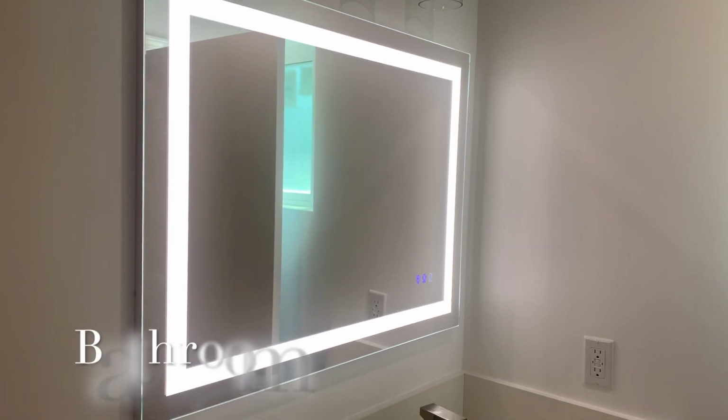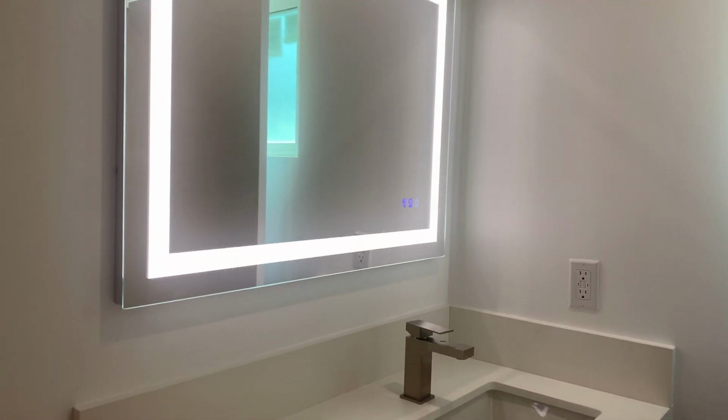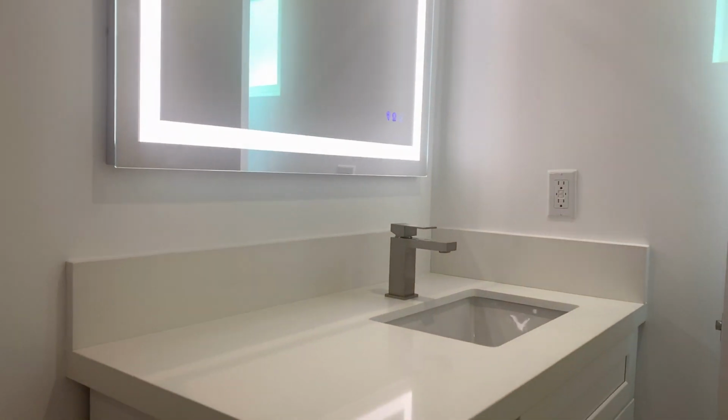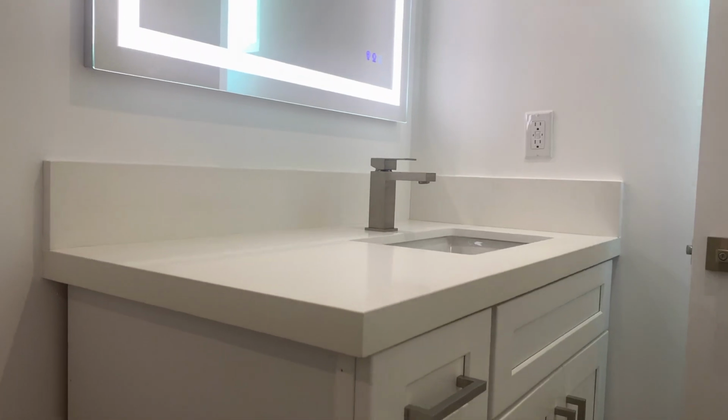Now, our bathroom. This is one of the best places to show off your work. Our homeowner picked tons of nice options. Now the first thing you'll see is our mirror. Our mirror is touch screen. You have a bunch of defrost options. Really, if you spend a little bit more money on a mirror like this, it takes the project far.